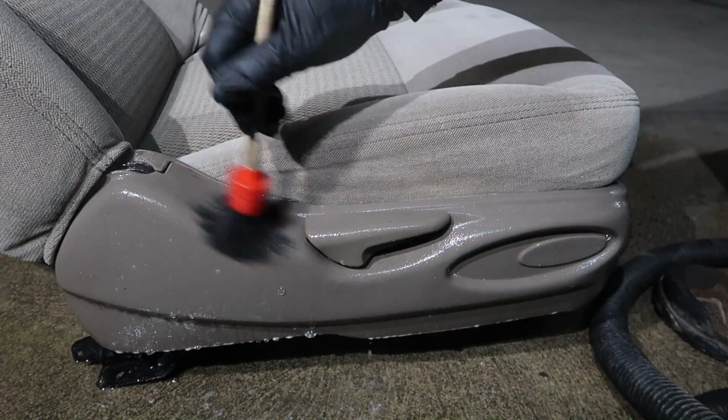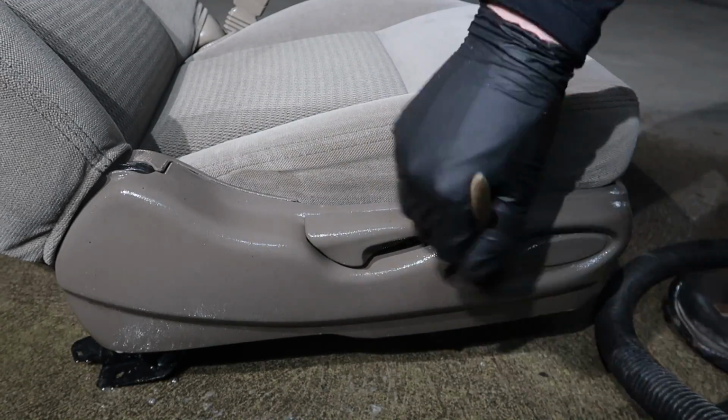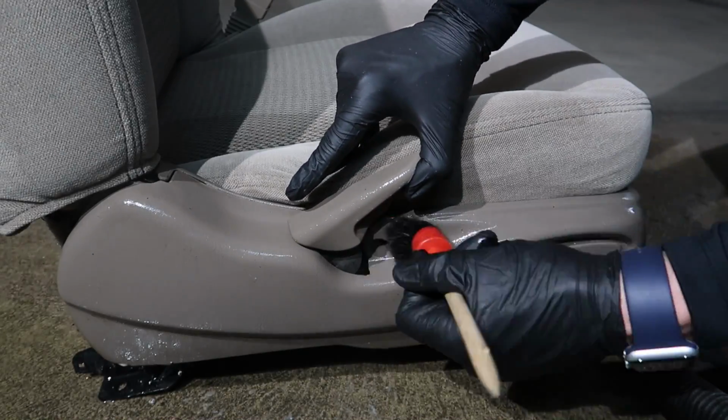And after we're done extracting the seats, we like to use our Griot's interior cleaner and a soft bristle brush to get into those spots that we couldn't reach with a microfiber towel and clean it all up.